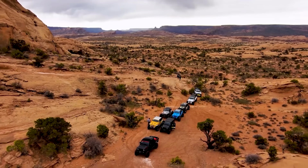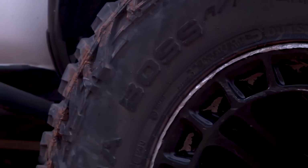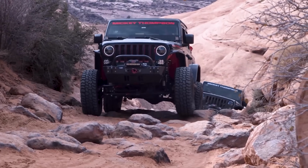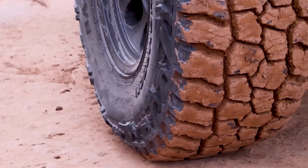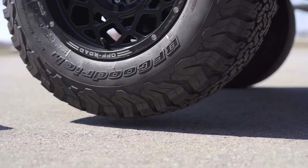Since the launch of the new Mickey Thompson Baja Boss asymmetrical all-terrain hybrid tire earlier in 2021, it has been proving its dominance in the Jeep, Toyota truck and SUV market and is now riding on the coattails of sales right behind a decade-long proven leader in the same category of all-terrain tires, the BFGoodrich KO2.